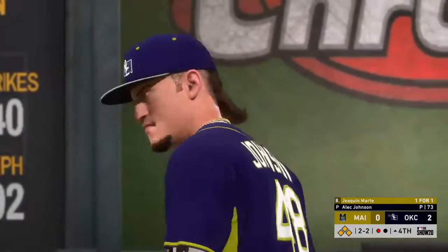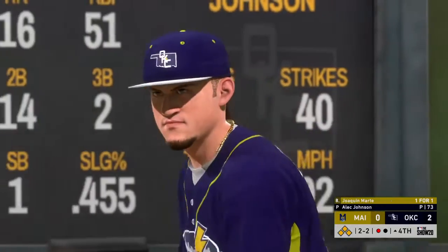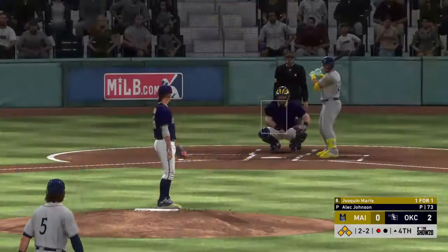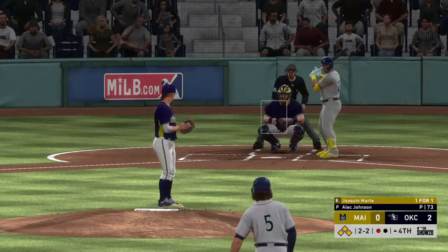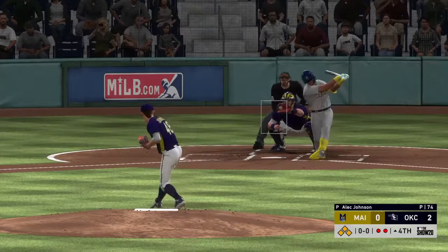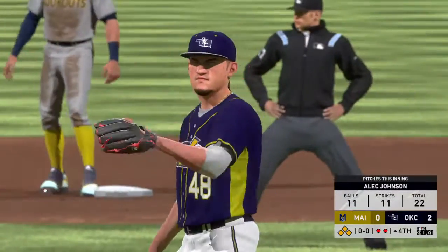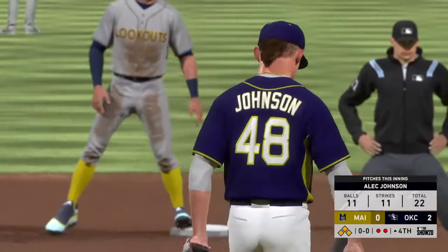Boy, I love the way he's competing out there on the mound right now. He's got a chance to rack back-to-back Ks with 2 runners in scoring position. He's not giving in at all. And this is swung on and missed. Oh, a huge punch out there as the bases remain loaded with 2 away now.